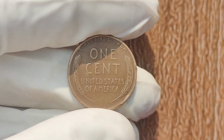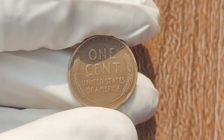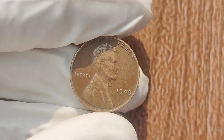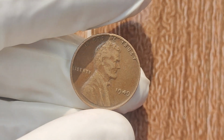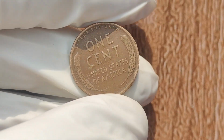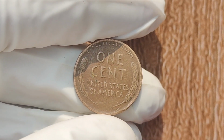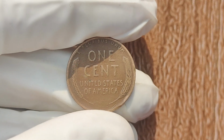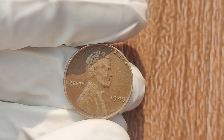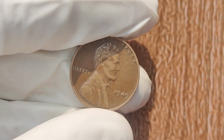Next, examine the overall condition of the penny. Collectors prize coins in pristine condition. Even the smallest scratch can impact value. So, if you find a 1949 penny that looks crisp and clean, you might be onto something big. And here's a pro tip: always handle rare coins carefully by the edges to preserve their condition. Imagine losing out on millions just because of a careless fingerprint.